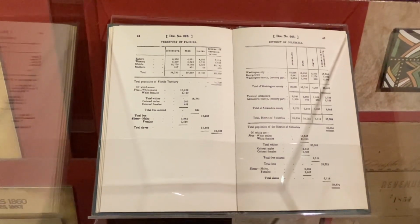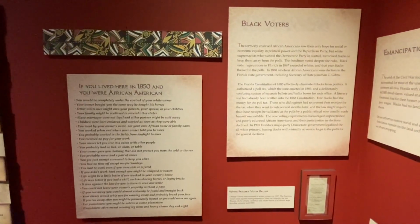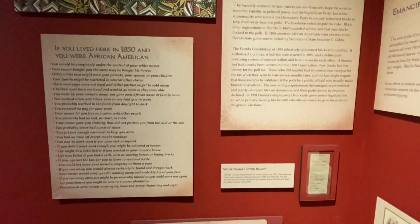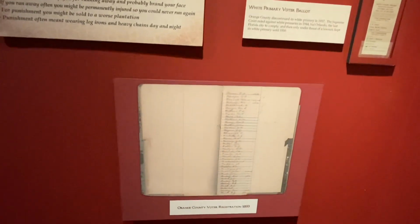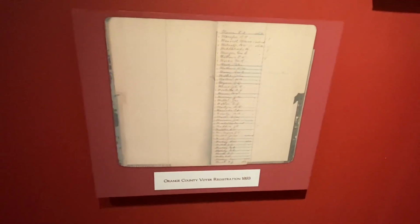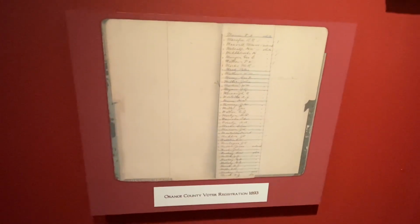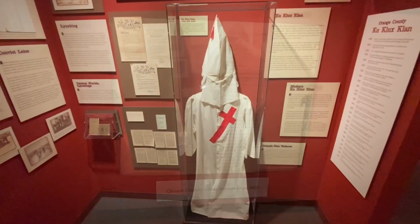Florida, half the population was African American, almost all in slavery. And voting rights for African Americans were non-existent until after the Civil War. But even then, up until the 1960s, African Americans were denied the right to vote through many sinister plans, such as grandfather clauses and literacy clauses.